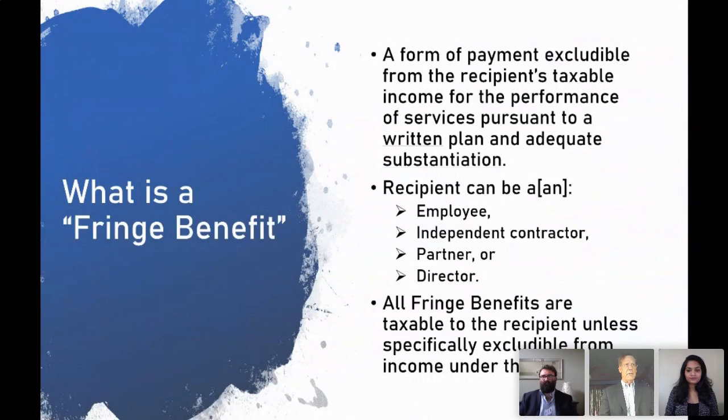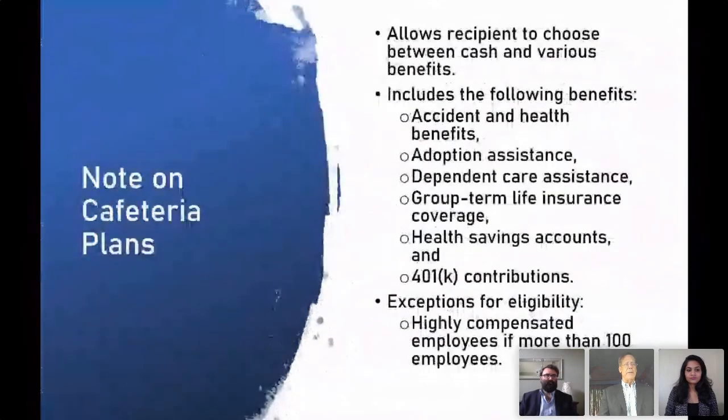Mm-hmm. So good. Now that we have an understanding of a fringe benefit, so it's pretty much any form of a benefit provided to a list of these people. Tell us a little bit about how cafeteria plans work. Okay. Before that, I'd like to lay out what a cafeteria plan is. It's an employee benefit plan that allows staff to choose from a variety of pre-tax benefits, and employees can contribute a portion of their gross income before any taxes are deducted. That's just a basic definition of what a cafeteria plan is.